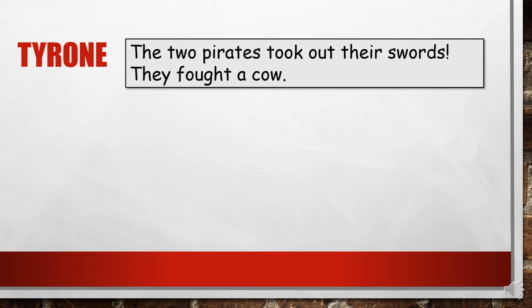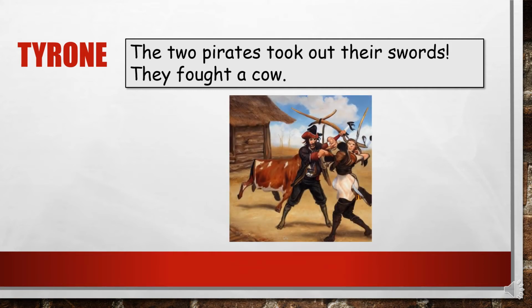The two pirates took out their swords. They fought a cow. Again, this sentence is very, very interesting. Suddenly, out of nowhere, we have a cow as a character in the story. Also, notice here how Tyrone is using the past tense for the word fight to change it to fought. Fought. That's very good. Here is an AI generated picture of pirates fighting a cow.